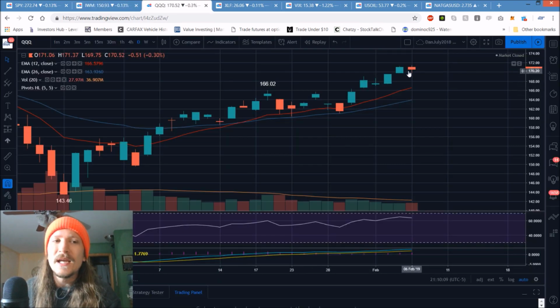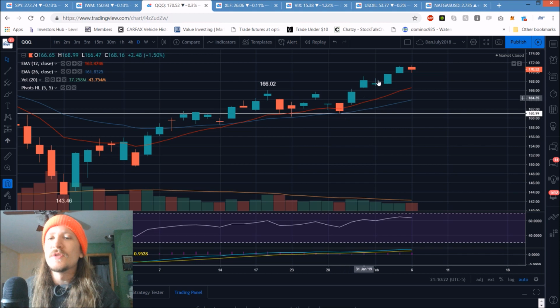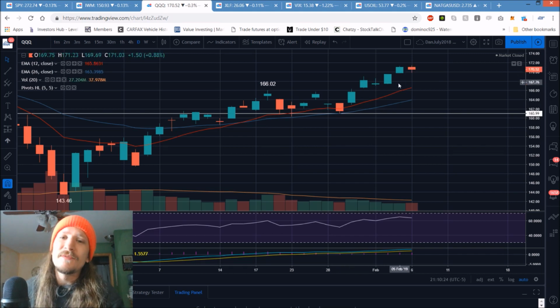QQQ on the daily did get continuation with a little higher high, but pretty much the opposite of IWM. Slightly higher high, but not much follow through. Bulls are still in complete control with every day a higher low for the last 6 days in a row. 160.99 is our daily higher low of support. If we break 169.75 tomorrow, we will lose the pattern of daily higher lows 6 days in a row. So that's something to be watching.